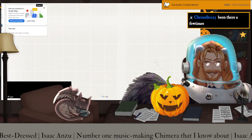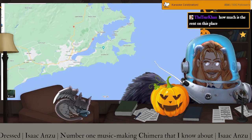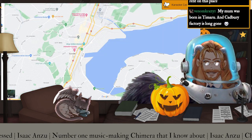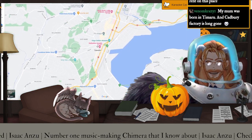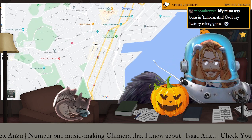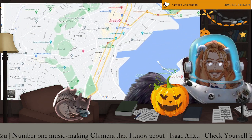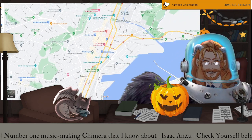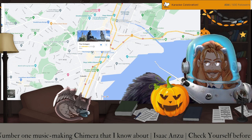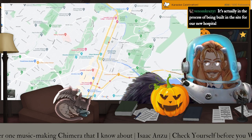Let's just close this. I don't know anything about Dunedin, but can we see the Dunedin train station? I mean, this looks like a train station. Nah. The octagon. Oh wait, we saw the octagon. Last time we did one of these, we saw the octagon.